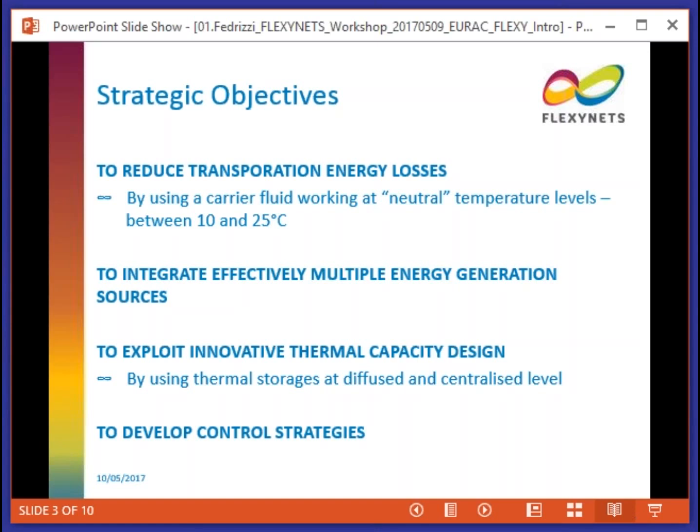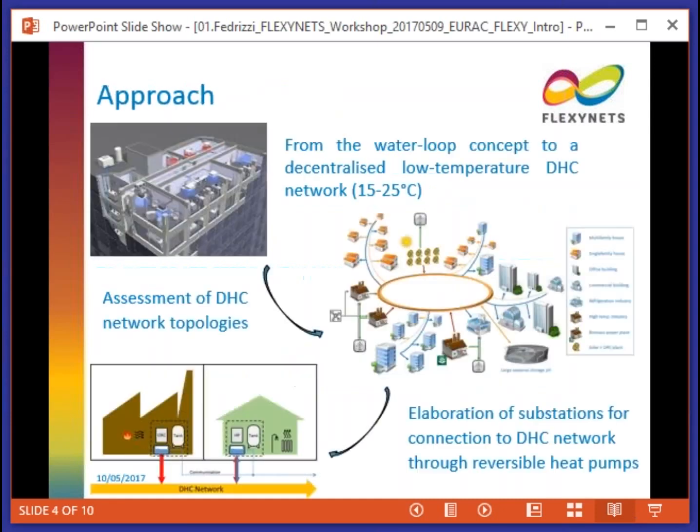As you can imagine, as we use a transportation medium that is at these neutral temperatures, as we call them, we cannot use the thermal energy directly at the customer site, but we need, say, heat pumps, basically to raise the temperature from the network temperature to the user's useful and comfort temperatures. And then again, if we couple all these issues together, so multiple energy generation, storage capacity, heat pumps all together, you can understand that the main focus of the project then comes onto the control strategy, onto how to manage the network itself in a proper way.